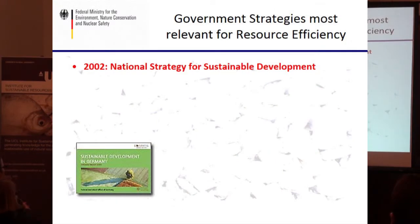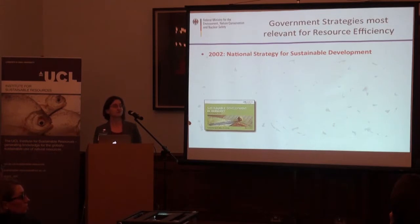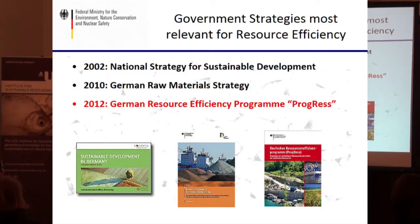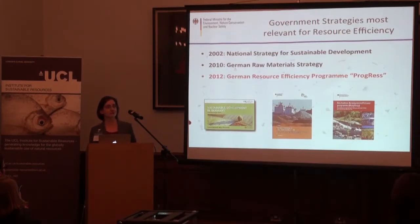There are three strategies that are the basis for our resource efficiency policies. The first one, in 2002, was the National Strategy for Sustainable Development. The second one, in 2010, was the German Raw Materials Strategy. And the third one is what I've shown you before, the German Resource Efficiency Program, which has one of the most beautiful acronyms in the world. I think it's Program for Resource Efficiency Progress.